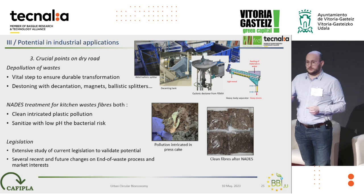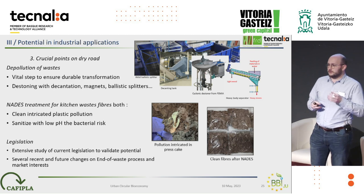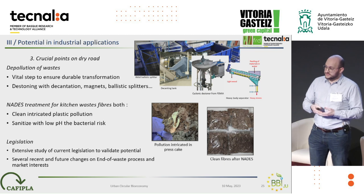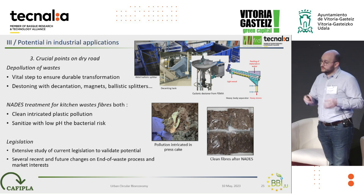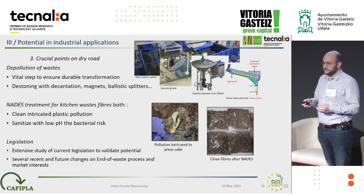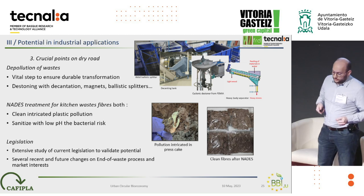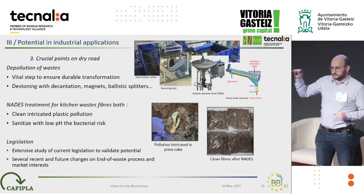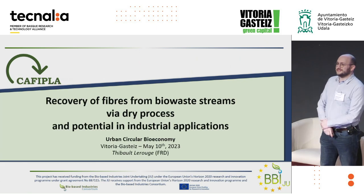As Esther explained this morning, and Thomas just before that, the legislation on the end-of-waste statute was very important to investigate, and we spent a lot of time reaching a conclusion with industrialists. Is it possible to use those wastes in industrial applications, or will they have some trouble with legislation or regulation? It's possible. With good cleaning, we can reach the legislation needs. And that's all. Thank you very much.